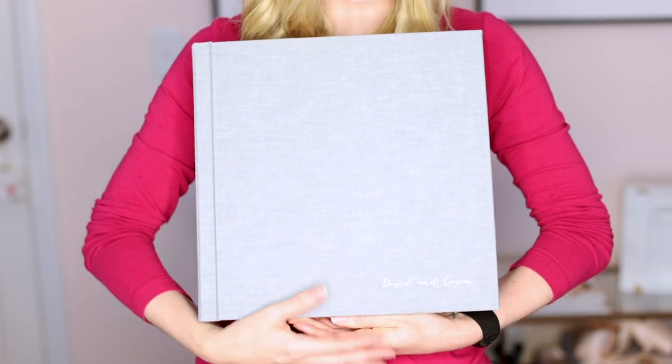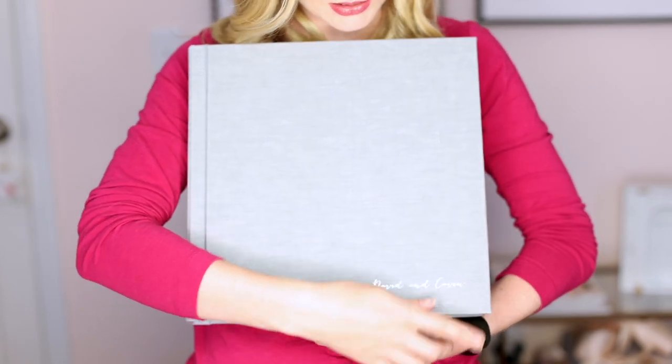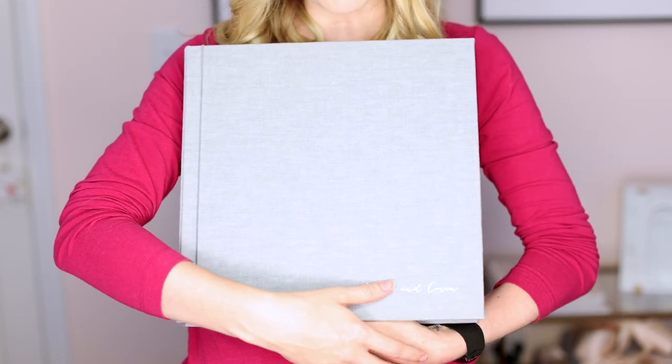Okay, so here's my album. I have it saying David and Cavin down here at the bottom. It was just a gold foil.